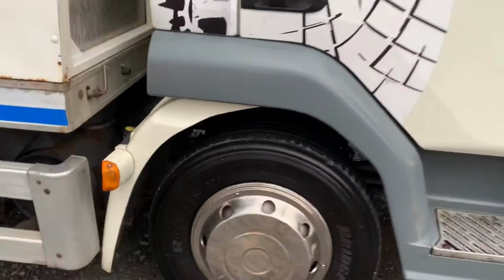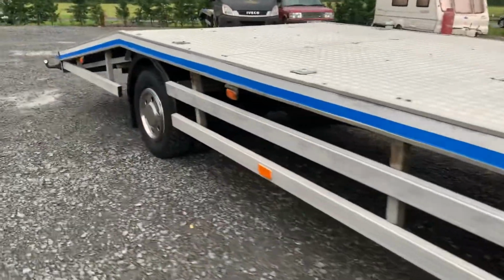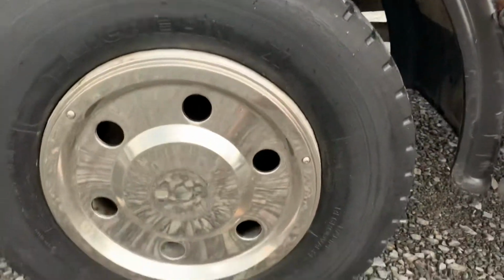Tires are all in pretty good shape. I'll show you the backs in a minute. It was MOT'd, I believe, back in February. See two tyres on the rear. The outers have got a little bit of perishing, due to age and not doing a huge amount of work, basically.